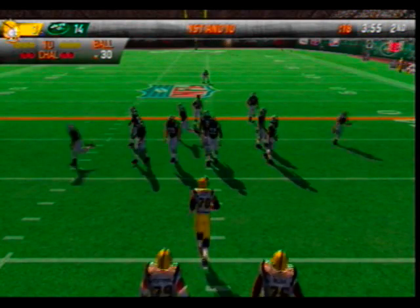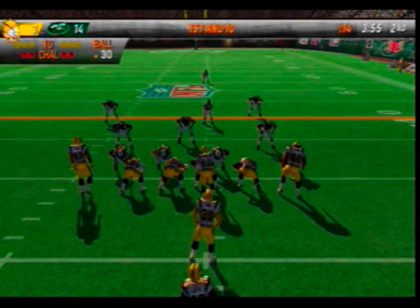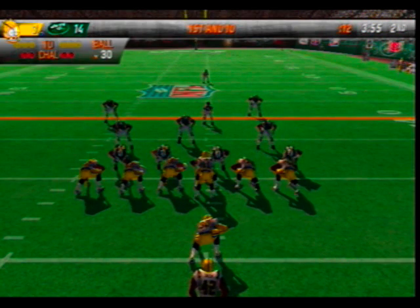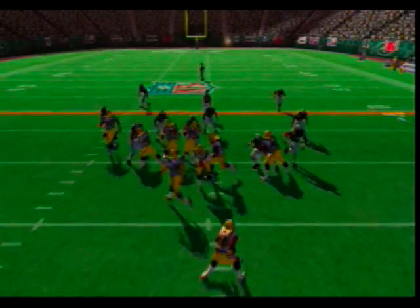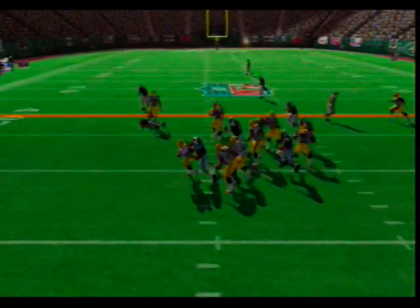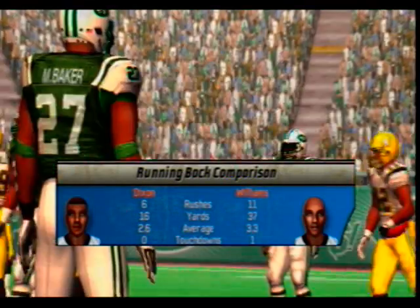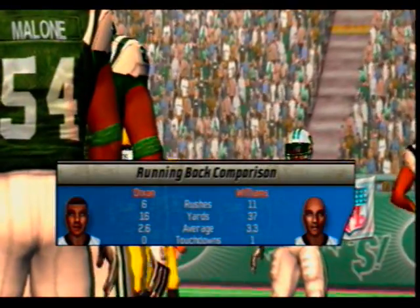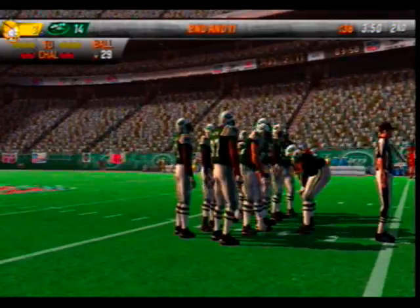First and 10. Ball on the 30-yard line. The backs are lined up in an eye. Let's go, let's go. In this direction. Court is there on the stop at the 29-yard line. So after that run, we can see how the two main threats on the ground have fared so far.